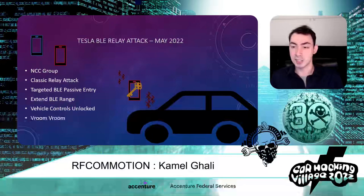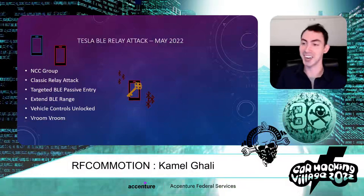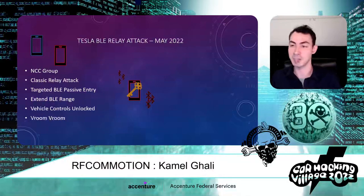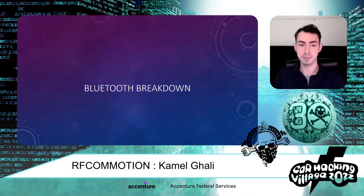This essentially gave them the ability to unlock the car, and then the car thinks, well, I've got the key inside me, I should unlock all functionality. And the next step obviously is going to be a vroom, right? So you can drive off with the car, and all of a sudden you come back from your shopping trip and your car is missing. Again, the link to the actual publication for this research will be in the references section at the end, so I encourage you to give it a full look.